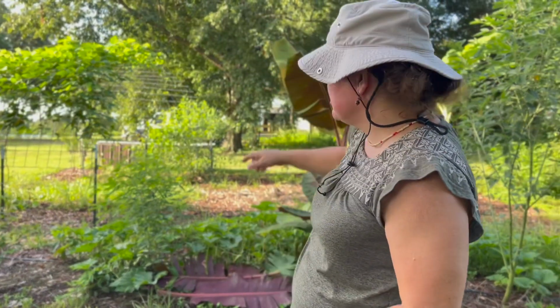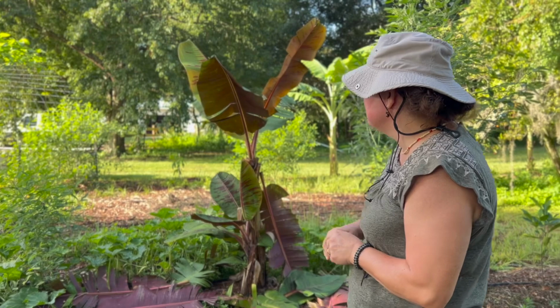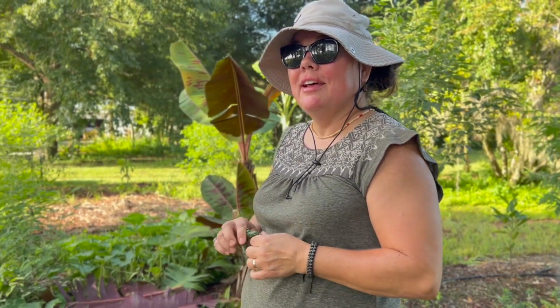Our rabbit tractors over here that we do our grow outs on. I see that. We're interested in doing like a rabbit. I've never seen one, but we've always wanted to do that.